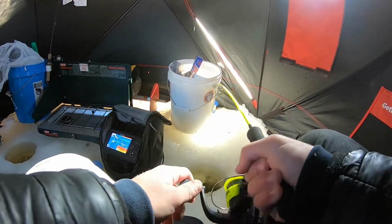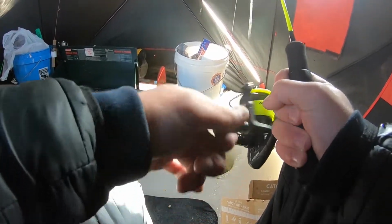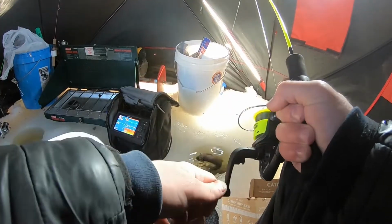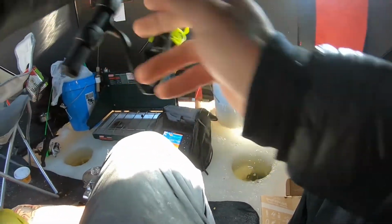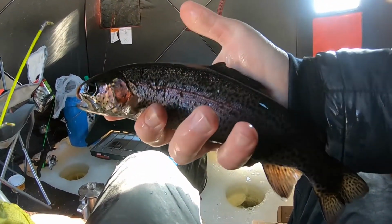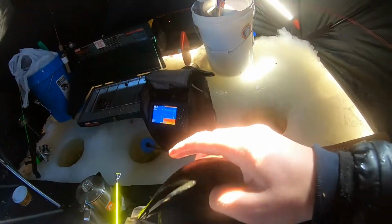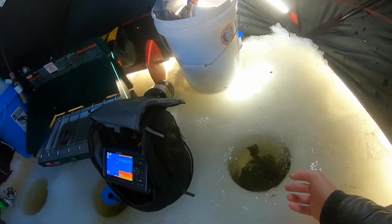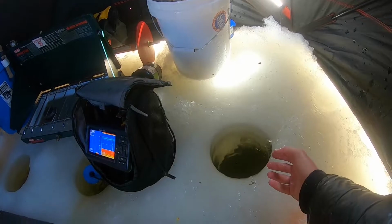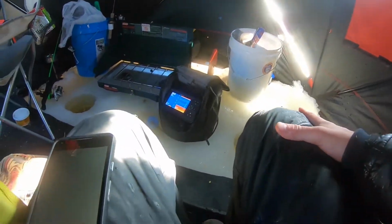Got a dink on, guys. Feels dinky anyway, maybe not. I think it just didn't know it was hooked at first. It's actually not a bad one. Cool. That's another one. Oh guys, about to drop this fish. Well, there it goes. I got it in the hole before I dropped it, luckily. But it was just wanting to get out of my hands bad.